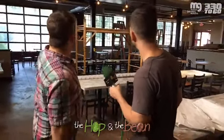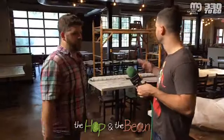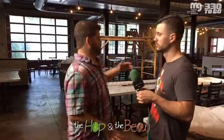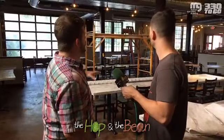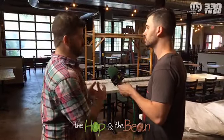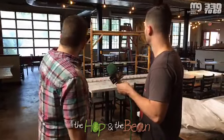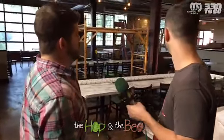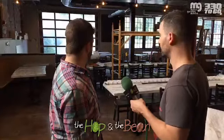And then the front area as well, a bunch of tables, and the garage door, which we'll be able to kick open. We have a couple spots we're playing around with right now. We definitely want to continue the live music and entertainment movement that's happening in this area of town. So we're going to have some live musicians set up from time to time, either out on the patio or inside. We'll go from there.